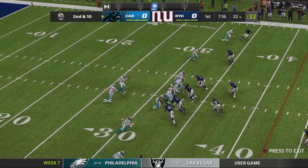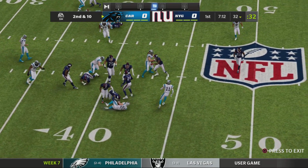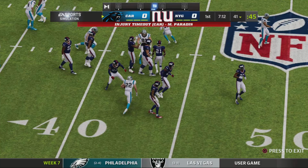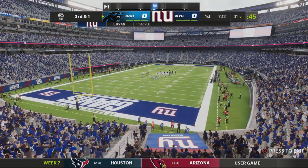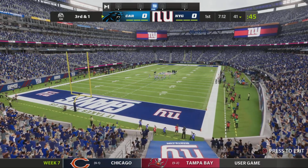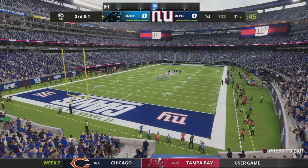And it's 2nd down. Here's Christian McCaffrey. His pops was a Giant for 3 years. And able to use his blockers to get this up over the 40. Now whistles here, and it looks like we've got a Panther that's having some difficulty down there getting up. We'll get an update when we return to MetLife Stadium.